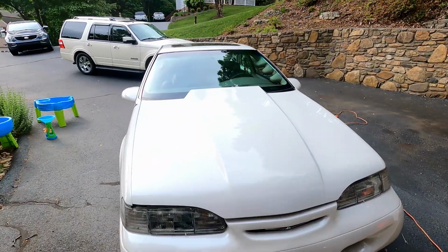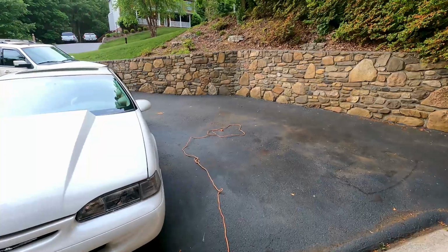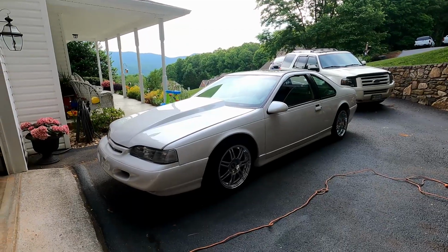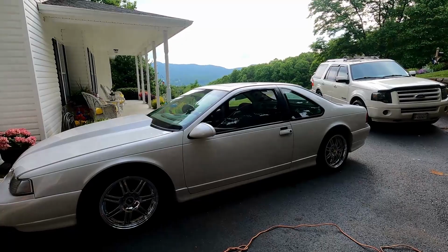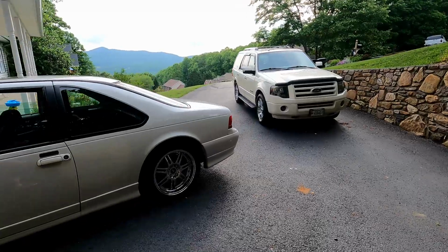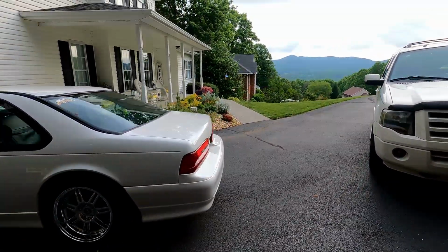I might put some amber lenses on it. I just think the car is too white. That's kind of a weird thing. Usually everybody wants to go clear corners on these cars because it looks cleaner, but it kind of looks like a huge marshmallow with no amber there, in my opinion. I don't know. The paint job, though, looks ridiculous. In the sun, it looks like a reflective tape. Like you have to wear sunglasses just to look at it in the sun because it just blinds you.